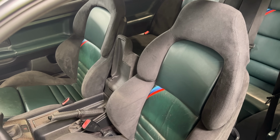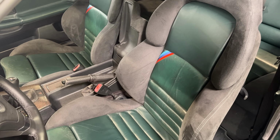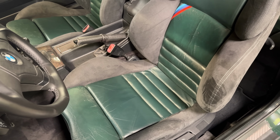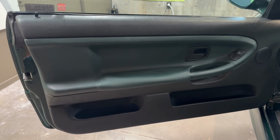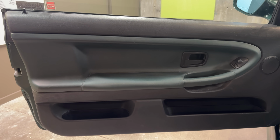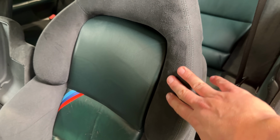And there were more changes inside, the most obvious of which is the green seats. You can see green leather seats in this car. The seat center is green leather to match the green exterior on all the M3 GTs. That is certainly an unusual look, and it was carried over to the door panels. Green leather to match the green seats and the green exterior. Certainly interesting and special for this car. Now, you can also see Alcantara on the seats as well, sort of a sporty seat theme in this car.